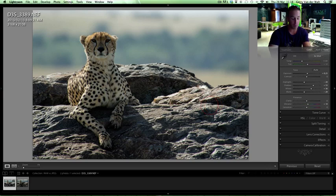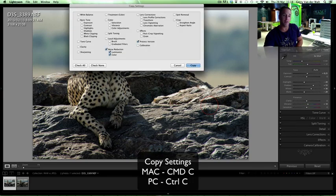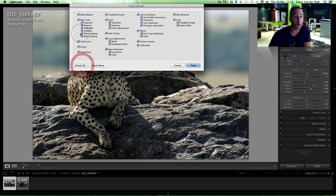Now what we're going to do, if you're on a Mac, hit Command C, if you're on a PC, Control C, and you get this screen. You can then check all, which means all of the adjustments are now ticked. Literally everything. I'm just going to take crop off, because we didn't crop anything. All of the adjustments I've now done on my RAW file, I'm copying if I hit this button.